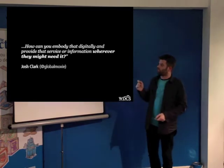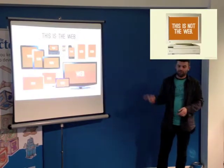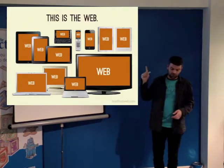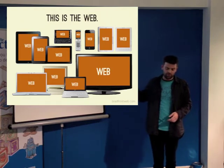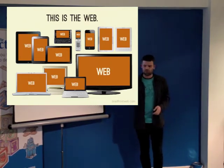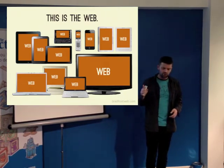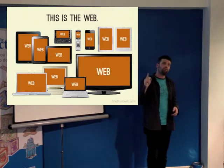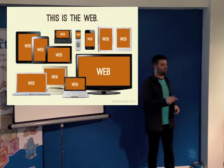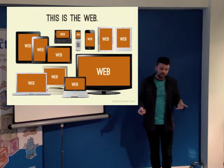The issue is that this is no longer the web. This is the web today. And I'm just going to reel off some numbers for you now. A third of global internet users access the internet only via mobile. There was a study published last week, and I'm trying to recall these numbers from memory, but it was something like 45% of people in the US now only access the web via mobile. For them, using the web on desktop doesn't exist.